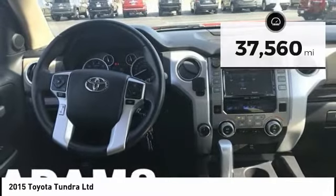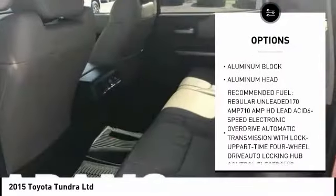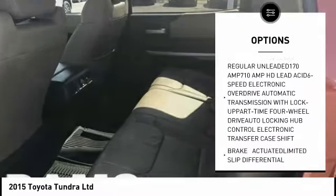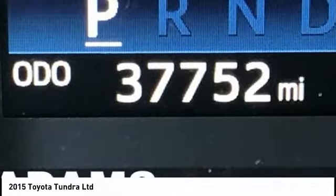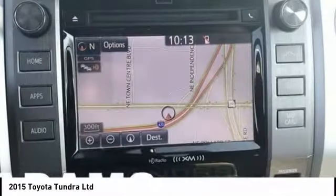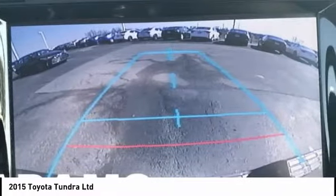Here are some of this vehicle's great options: stability control, anti-lock braking system, keyless entry, tow hitch, traction control, backup camera, navigation system, steering wheel audio controls, leather-wrapped steering wheel, Bluetooth. Drive away with a great deal on this vehicle.